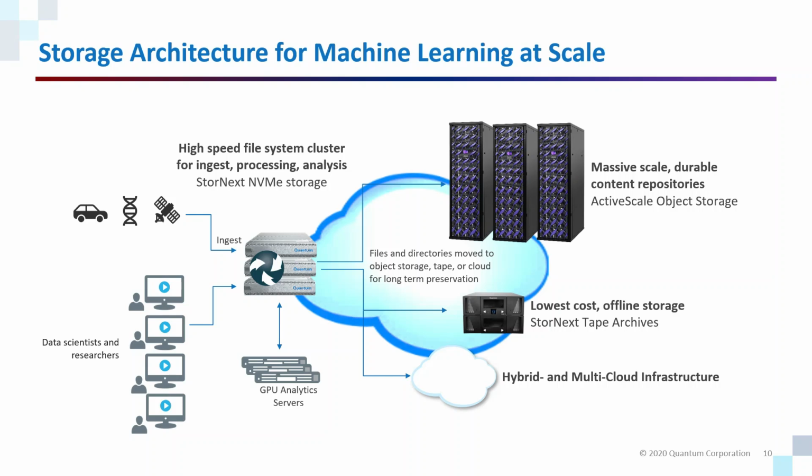This is a general storage architecture for machine learning at scale. Many of our customers use our file system called StoreNext. It is a high-speed scale-out file system. Typically, there is a high-speed distributed or parallel or scale-out file system of some type. It's not a traditional scale-out NAS system that's used for the ingest, the processing, and the analysis.